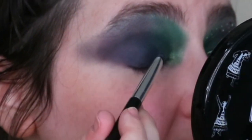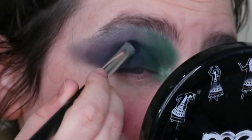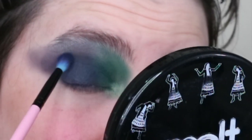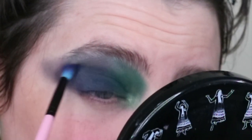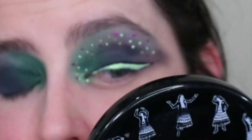So I'm taking the 226. I'm packing that on again just to get it up a little bit more. That's what she said. I hate myself. Here we go. And I'll just slightly brush it there, but I don't want to swish it away to get rid of the pigment either. I think that's the one shade I'm a little bit not wild on because it could perform better.